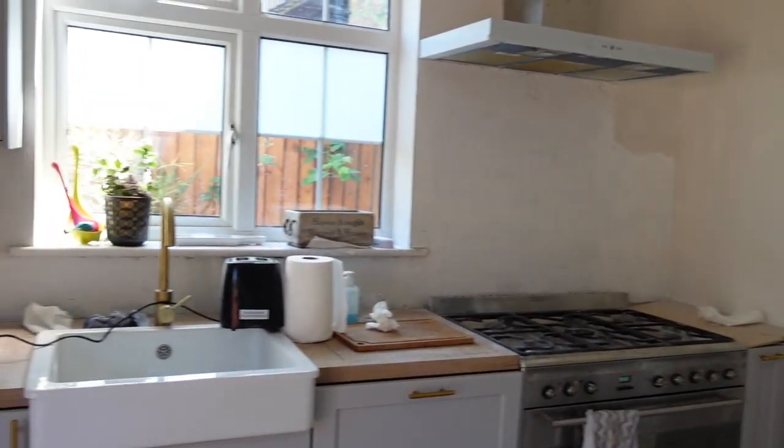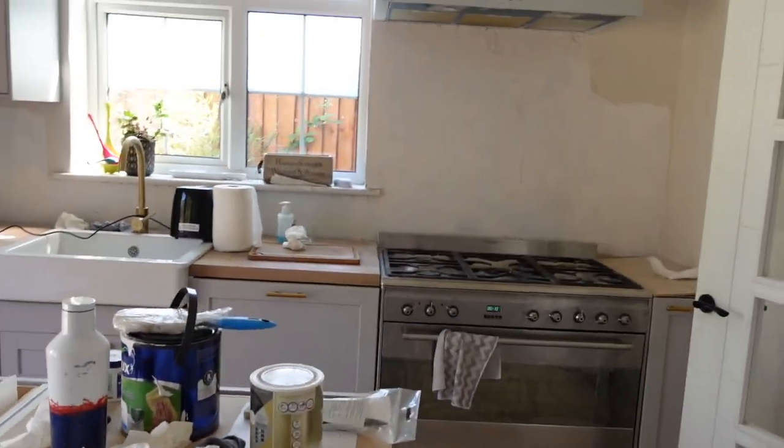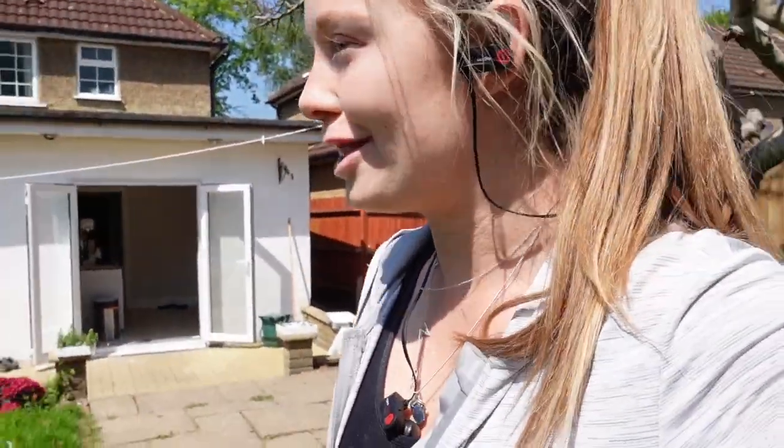This is where we're at now. Like I said, it's not meant to be amazing. It just is meant to look better than it did, which I think it does. It is bank holiday weekend, so we are still going. I've decided to paint the fence.